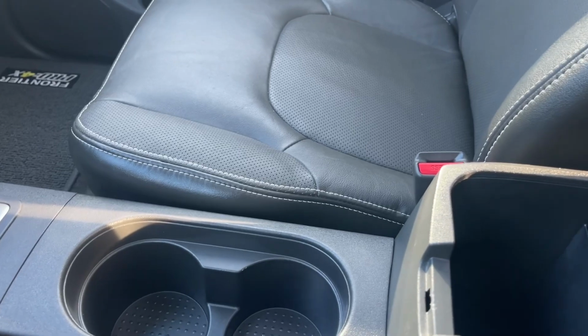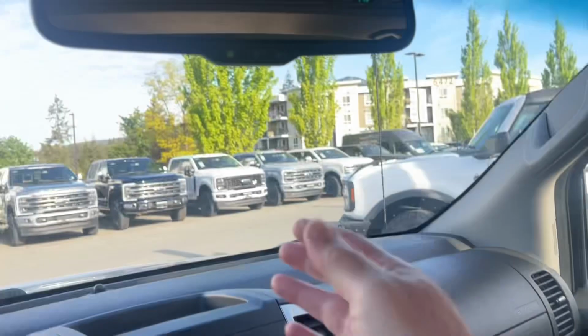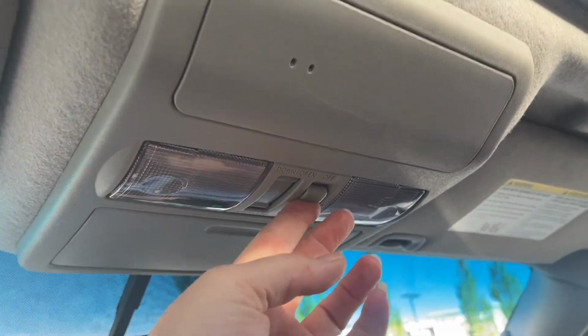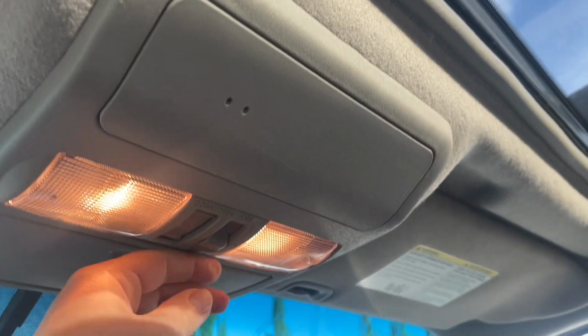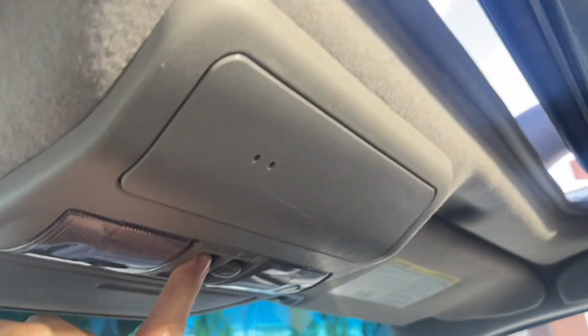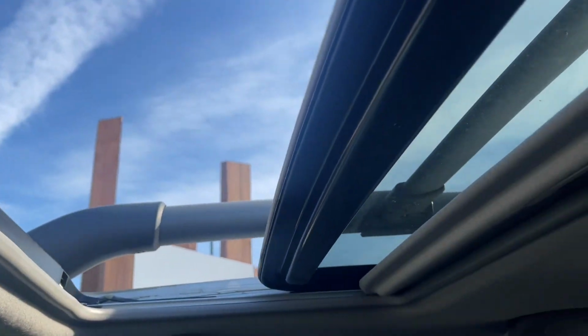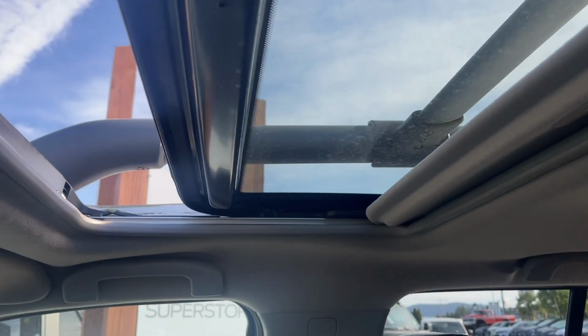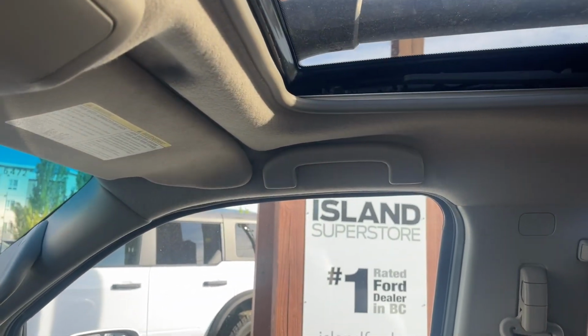The armrest opens up and you got lots of room in there, and then you have an auto dimming rear view mirror as well. You've got your lighting controls, and then you've got the power light control switch located there, and then this is the button for the moonroof, and it's powered. Your screen is manually adjusted, so you can pull that across if you don't want as much light, and there's a grab handle off to the side, and that just makes it easier to get in.